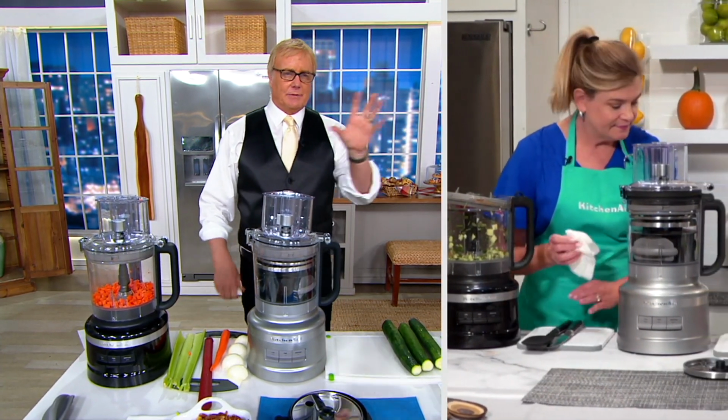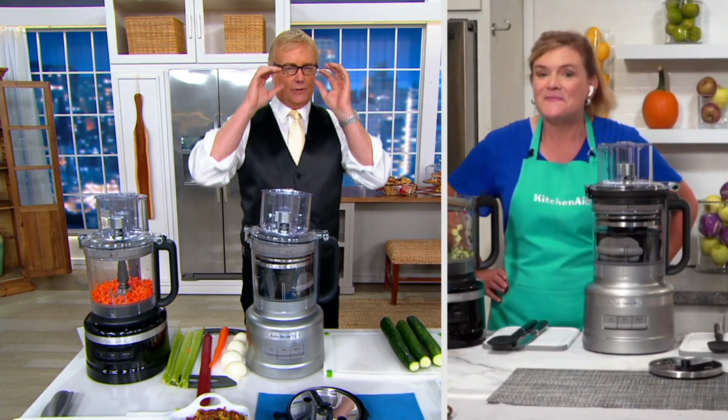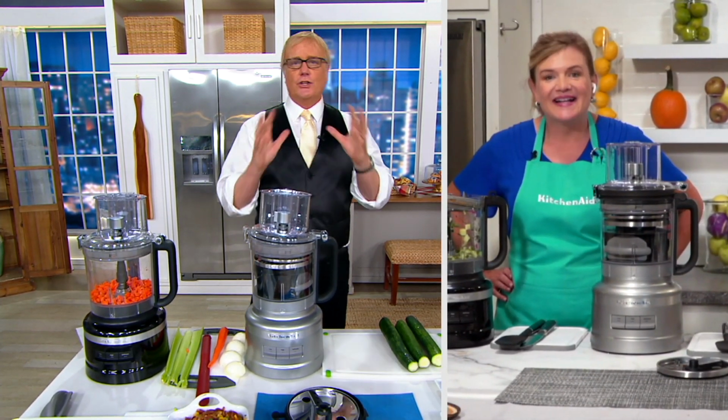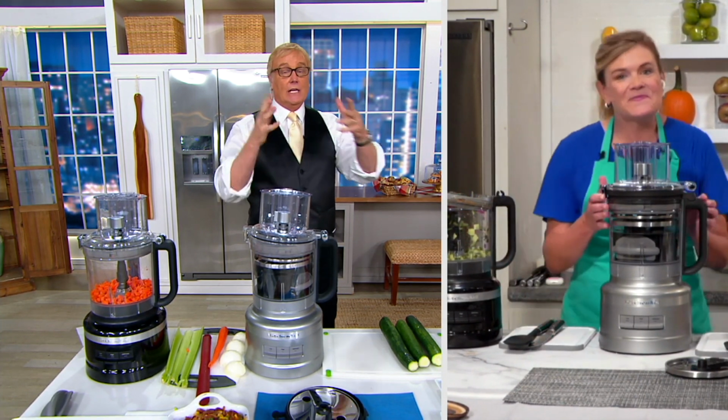That's one of the newer attachments, because I've presented this or something similar with you on the air before that didn't have that dicing attachment. So this is the 2021 model, new and fresh and exciting. And we're going to take it through its paces. We've got a lot of demos we're going to do in the next hour. We're going to take your calls as well.